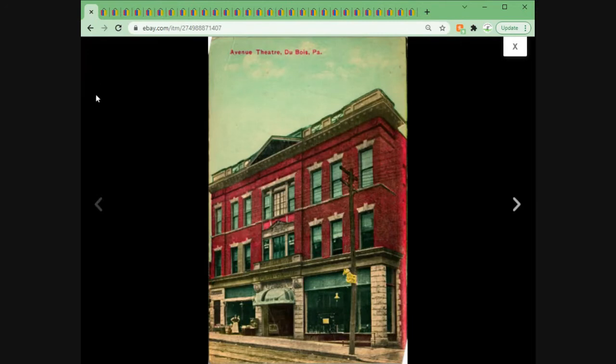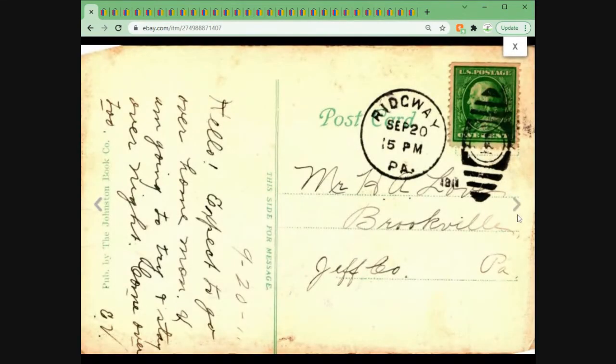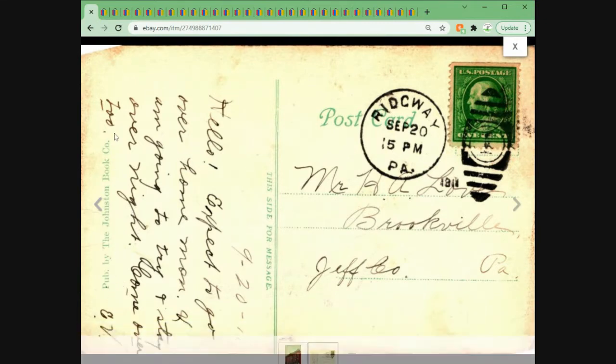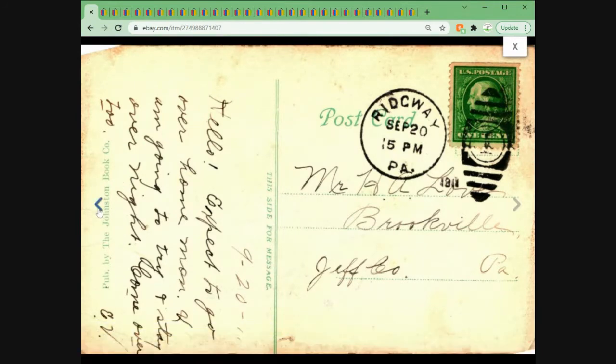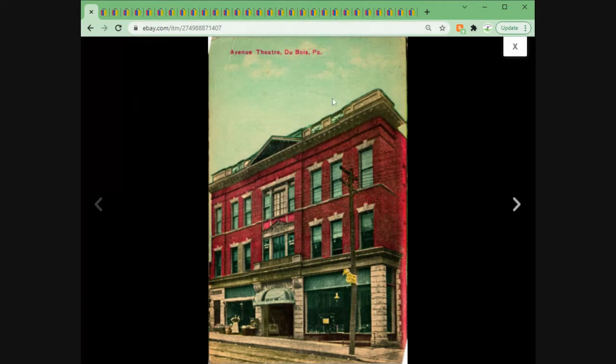Here's the Avenue Theater in Du Bois, Pennsylvania. Again, from the collection of Mr. Herbert Love. Probably a local publisher, published by the Johnston Book Company. Really nice sort of view of the building. $19.95 plus shipping.